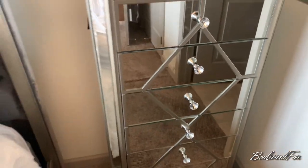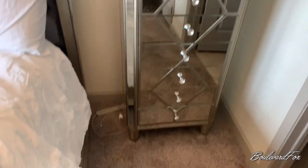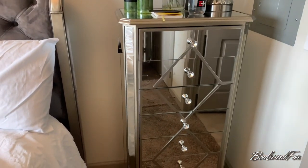I keep my, I guess, delicates in these drawers because they're not that deep. So I can't really keep clothes in them. I keep like bras, socks, underwear in these drawers.